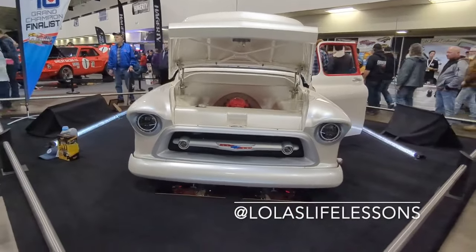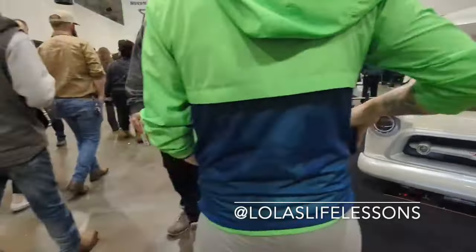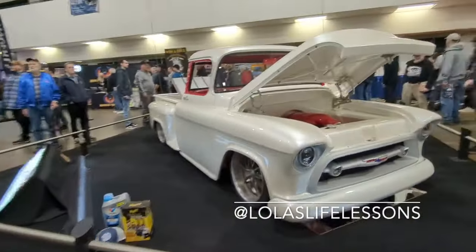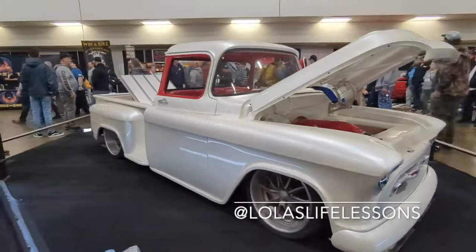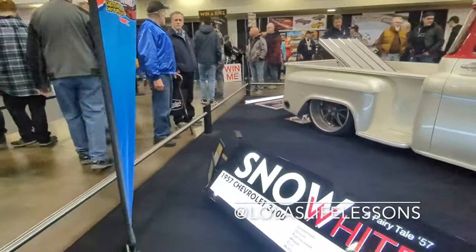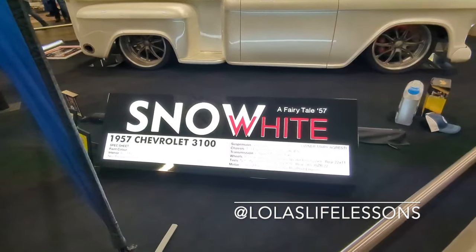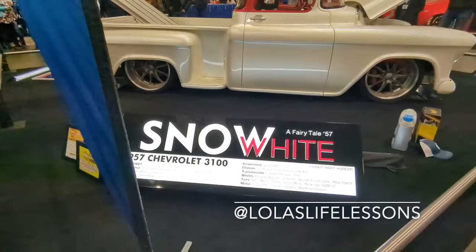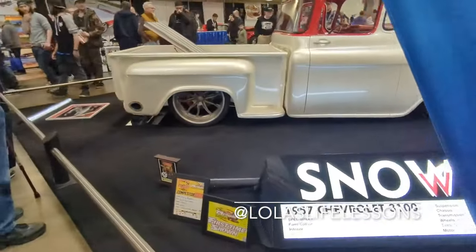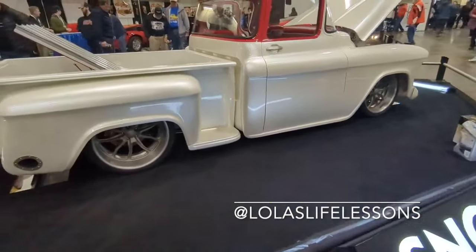Now it's been 4 years since the last time I've been to Motorama, and the crowd is a lot. There's a lot of people here. I think a lot of people have missed these car shows since everything that's gone on in the world, and they're starting to get back to normal. What's better than going to see some beautiful hot rods and beautiful cars?